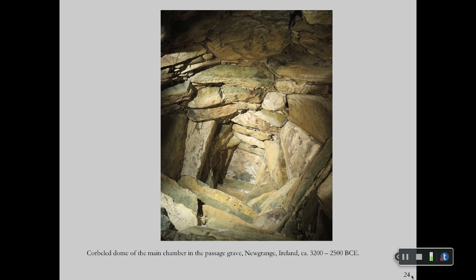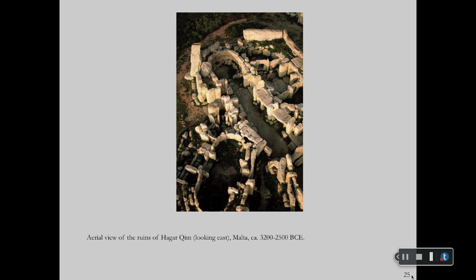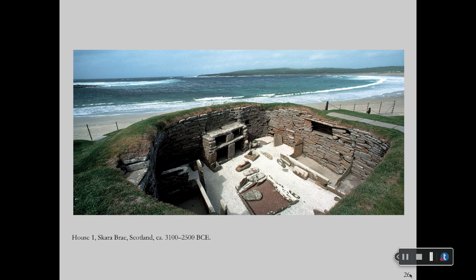European Neolithic sites include a passage grave in Ireland with a corbelled ceiling. Skara Brae in Scotland. This settlement is being excavated. Observe the fire pit in the center of the floor and the benches on the sides, believed to be for sitting and sleeping.